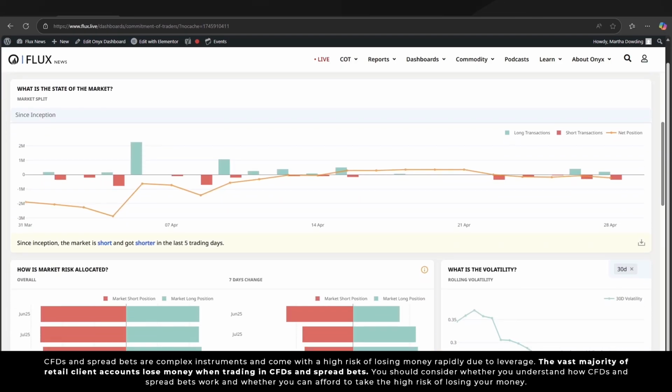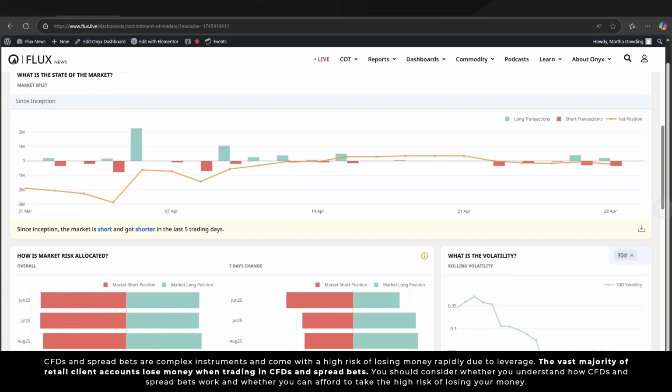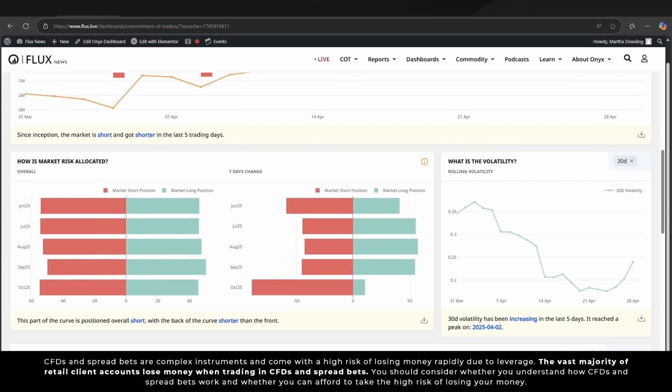So yeah, since inception, you've got market short and getting shorter here, and then in terms of how risk's allocated. So if there's a lot of risk in the market and the market's short, that's a hell of a lot of shorts to unwind itself. And that's what they look like they're doing now. That's got to keep unwinding. And the confirmation of that would be the open interest going down whilst the price is going up. That would indicate the guys who are short are actually closing out the positions by buying. That would be good confirmation that you've got this trade in the right way.